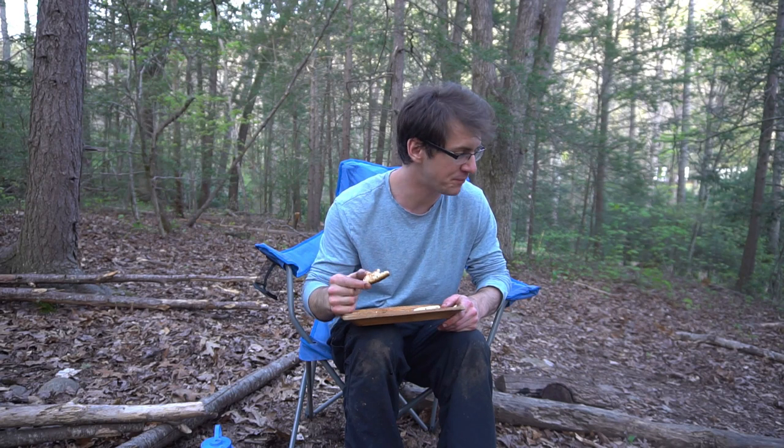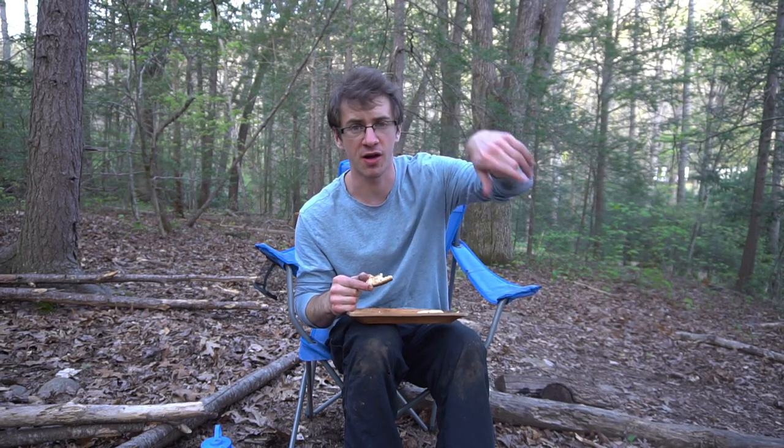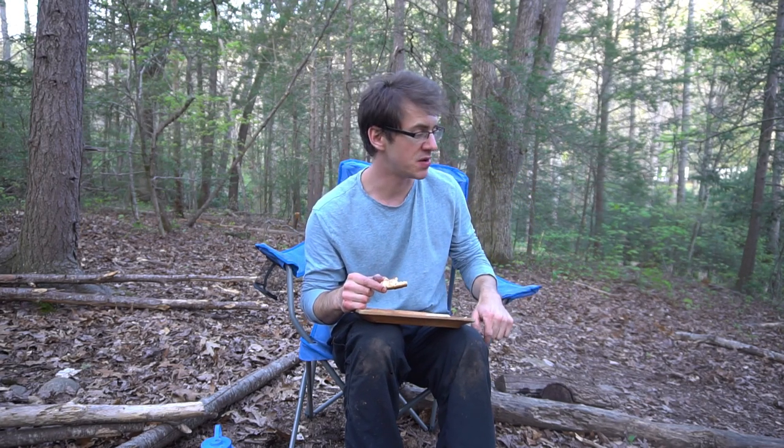I think I overcooked some of the pizza. The crust is a little dark. It's because there was still a fire on the outside of my pan, underneath and outside. So the outer layer is a little bit more crisp than the rest of the pizza.